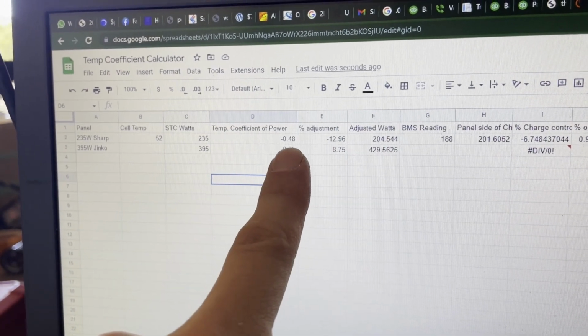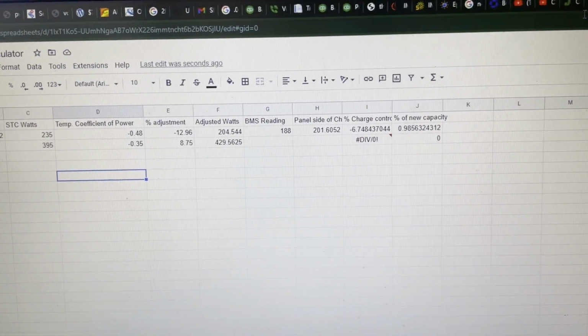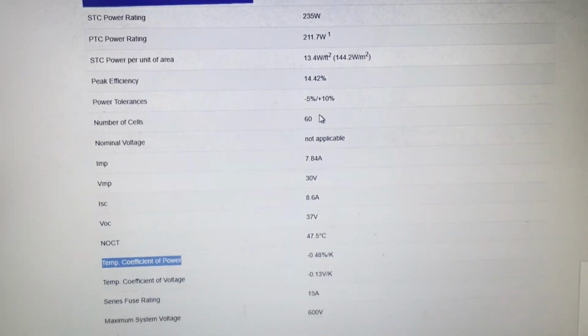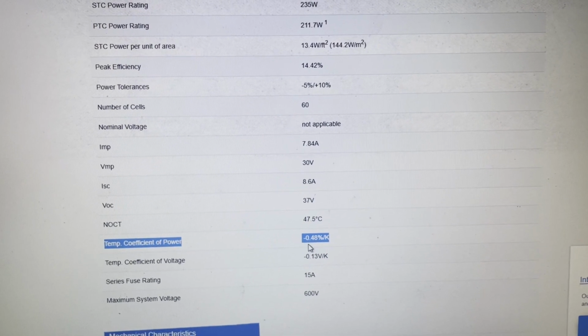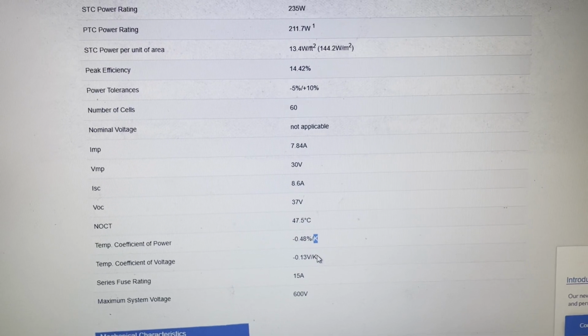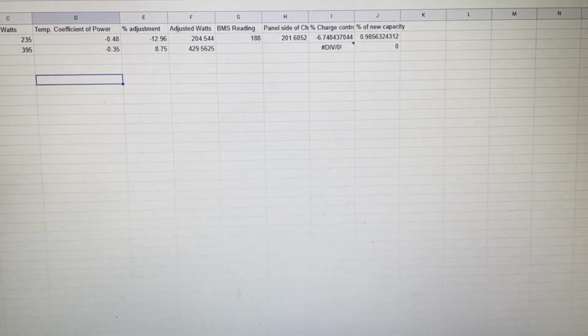This temperature coefficient of power, let me show you where I got that and what that means. That is over here, and I couldn't find the actual data sheet, but I found this website showing specs for this specific panel, and it shows that the temperature coefficient of power is negative 0.48% per Kelvin. Now, Kelvin and Celsius are the same absolute number, so I can use that in my Celsius calculation.